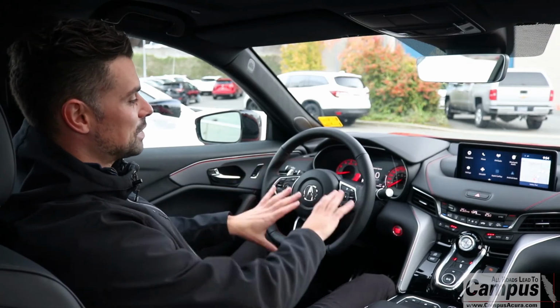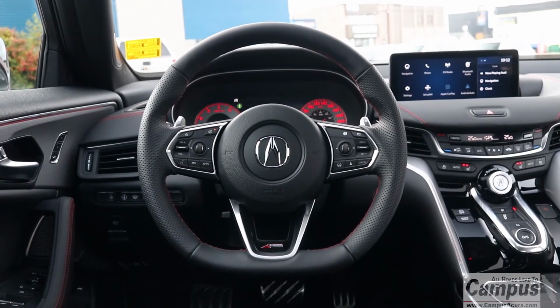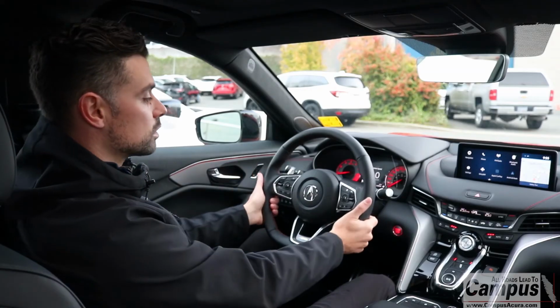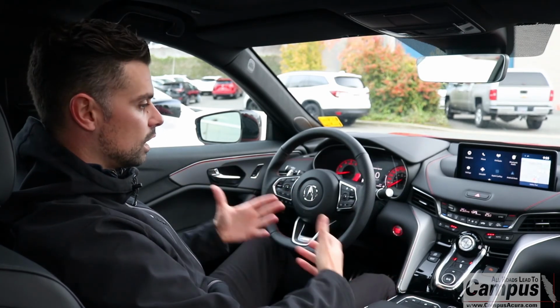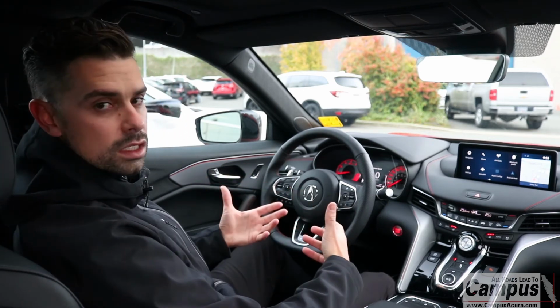But you're also going to notice they've kind of redone the layout a little bit on the steering wheel. Now, with that being said, this steering wheel has been changed. They got the flat bottom on it, so it's a much more sport-inspired steering wheel that will be on the A-Spec. But even when it comes to the center console, again, you're gonna feel like you're in a cockpit, but everything is just more in touch.